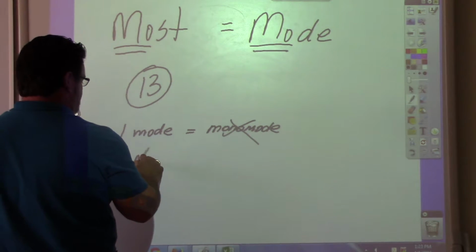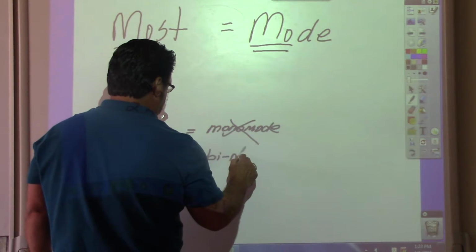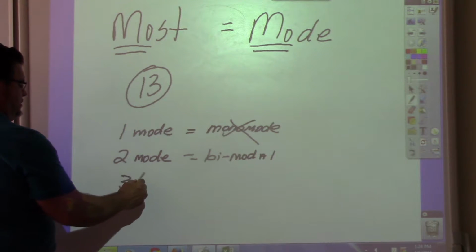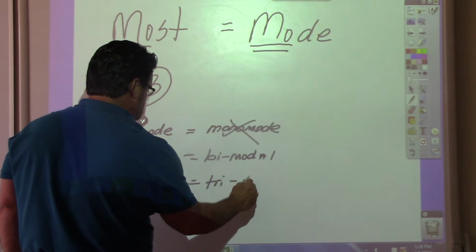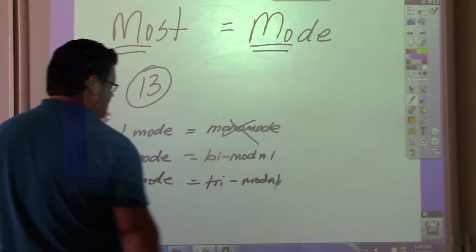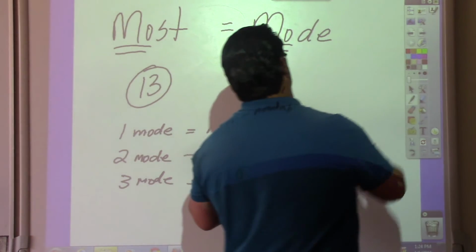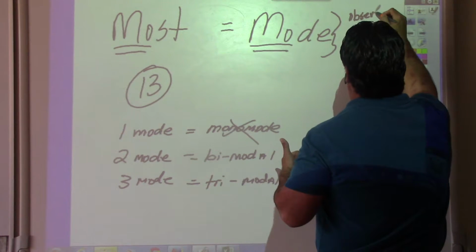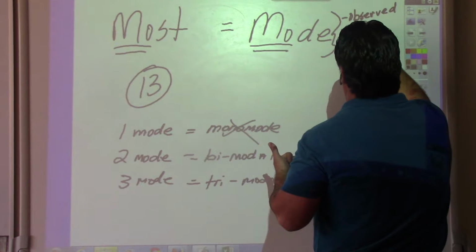Two modes is called bimodal. And then three modes is trimodal. And then of course after that is polymodal. Now the only thing I need to tell you about mode is, one, it's the only one that is observed. It's observed, you do not calculate it. And it's not really important.